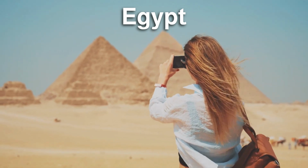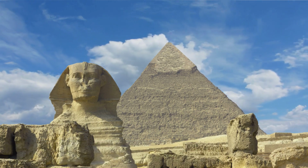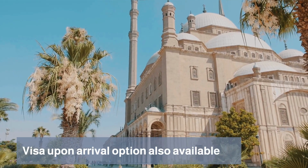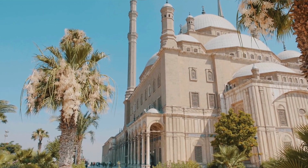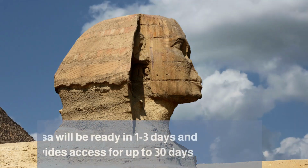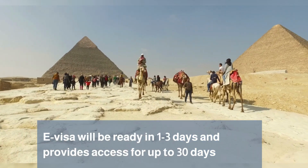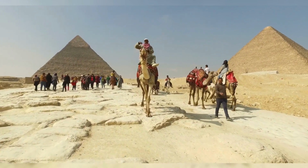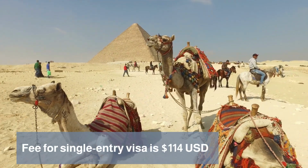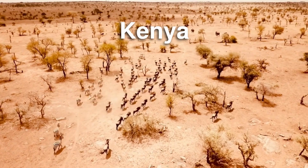Planning a trip to see the pyramids? To visit Egypt, you can obtain an e-visa with an online form. There is the opportunity to get a visa upon arrival at the Egyptian border by waiting in the line at an airport terminal, but it will be much easier to get the process done online ahead of time. An e-visa will be ready within 1 to 3 days and will provide access to the country for up to a 30-day stay. Multi-entry options are also available. The fee for a single-entry visa is $114.